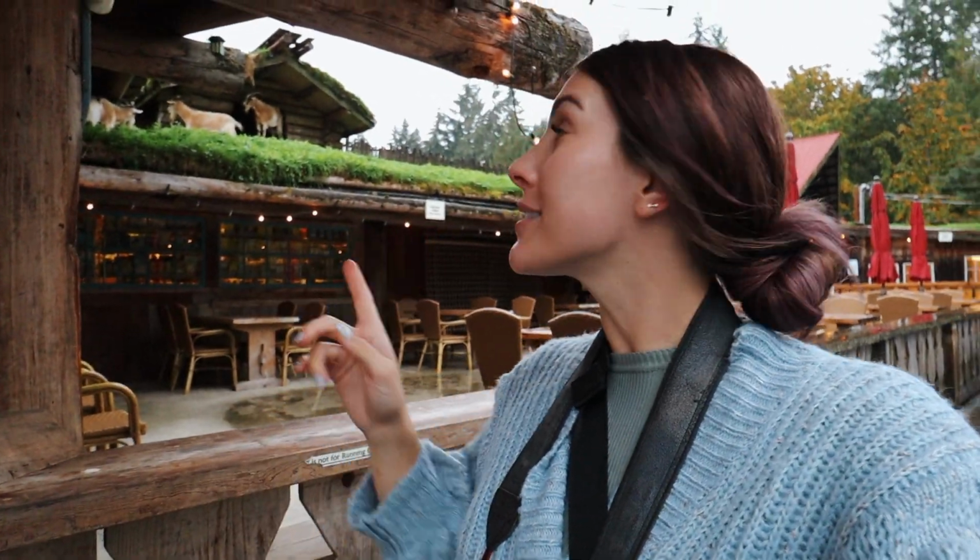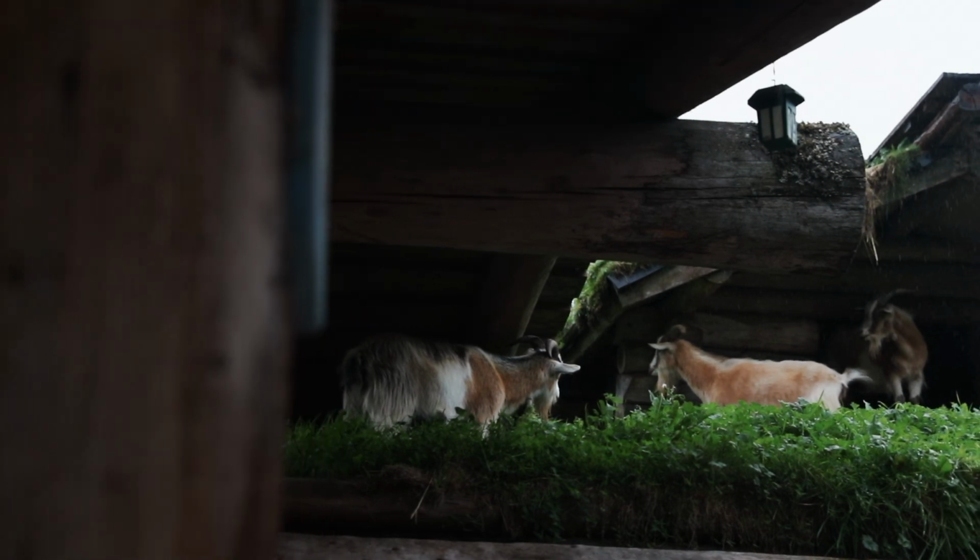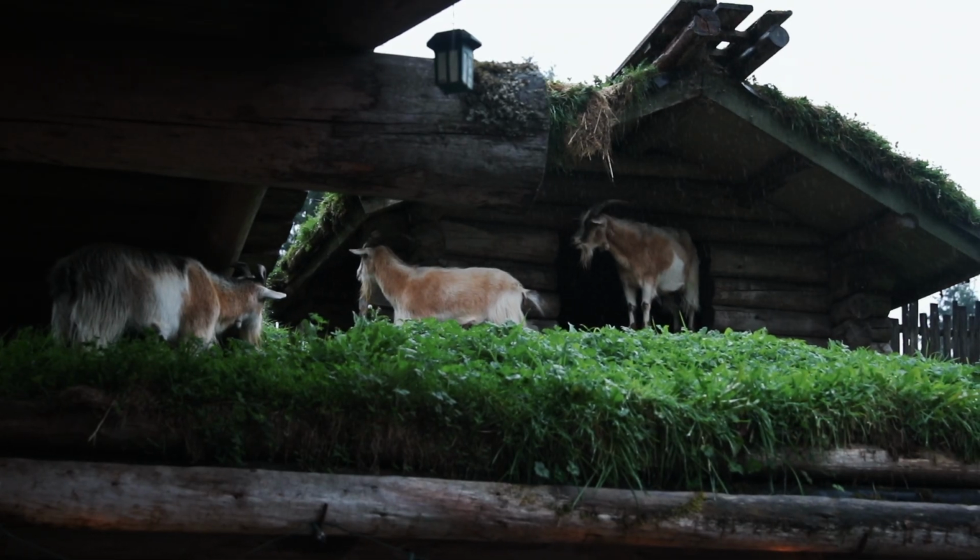We have officially made it to Coombs, and I have some excellent news. The goats are on the roof. I can't explain this, I'm just gonna show you. You guys have no idea how happy I am to see them once again before leaving because they're so cute. They're just chilling and hanging out under the little awning thing so they don't get wet.